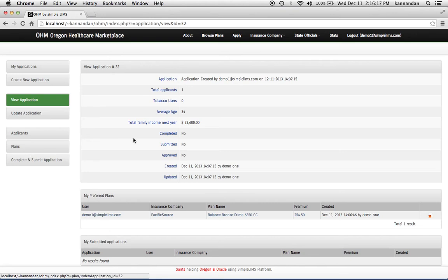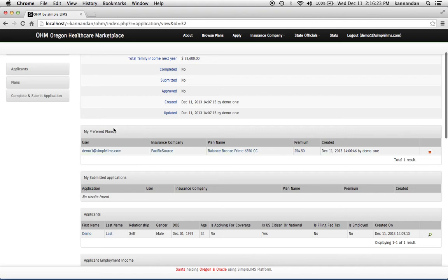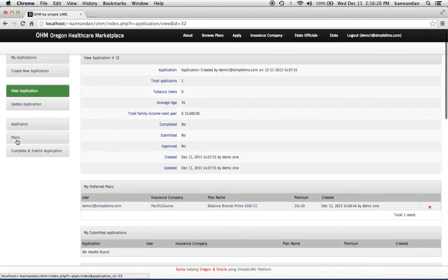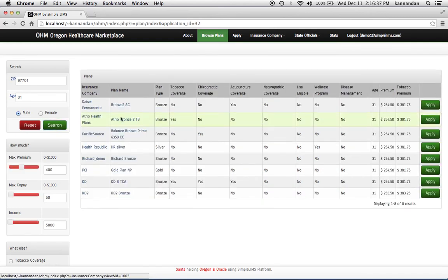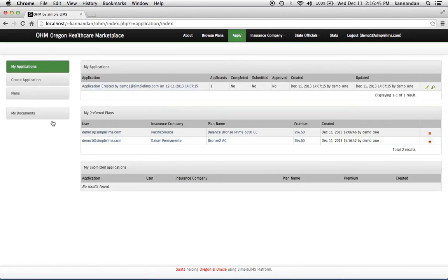So now, let me see how the application looks. If you go into this application, I have only one plan, right? Now let me add a few more plans. Instead of submitting to one insurance company, I want to be able to submit it to a few more. So let's search for this. And I like Kaiser. Let's send it to Kaiser also. And now our application can be submitted to two plans and two insurance companies. Okay, so this is the application that we created.